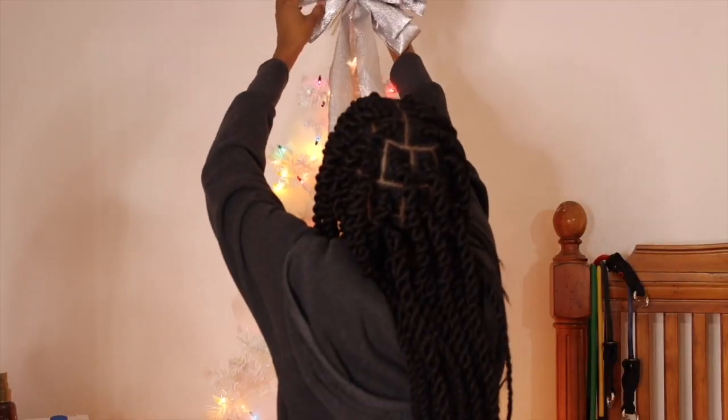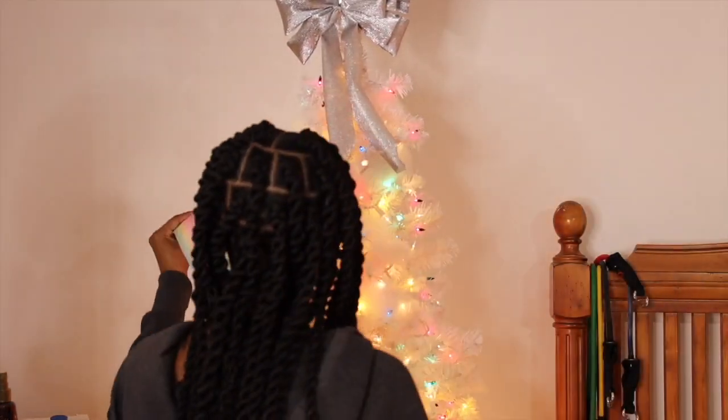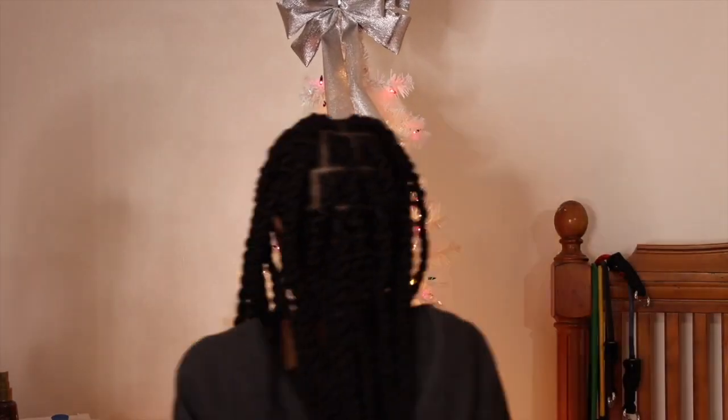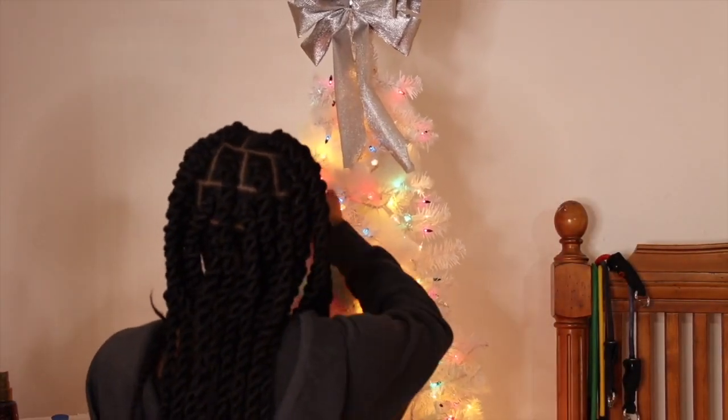Here's another tree. This tree is smaller than the rest of them, but I was going for a pastel rainbow vibe with this tree. One thing about all my trees, they will have pink incorporated, so each tree is going to look different. However, the main color for all will be pink.